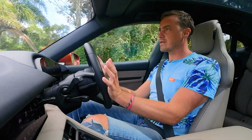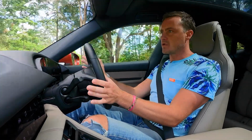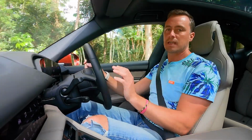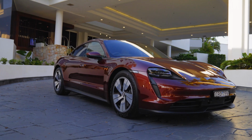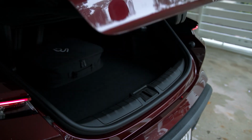This car has surprised me enormously. I was expecting it to be good, for sure. It's a Porsche and it's a Taycan. That car's impressed us on numerous occasions in the various different variants we've seen so far. But this one I thought was going to be perhaps a bit of a rental spec that was going to be difficult to recommend. Not the case at all.